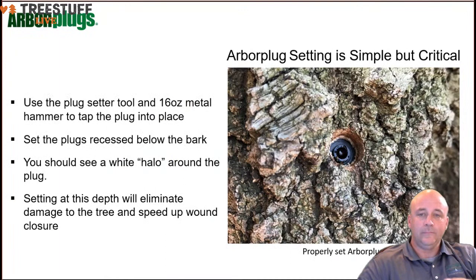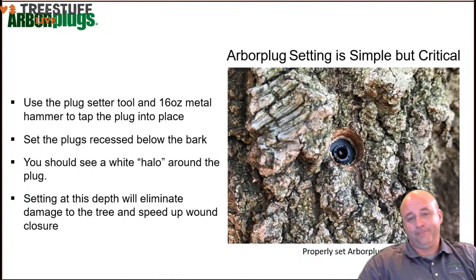So this is a perfect picture. See that white xylem? That's a perfect plug set. And look how thick that cambium is. So we hammer that plug in. We see that white halo. That is the perfect plug set. That will ensure that we don't have any leakage and the tree will compartmentalize very fast. You know, when you come back, you should see a belly button and that's gone. Go ahead, go to the next slide.